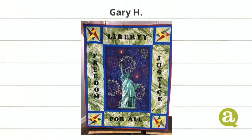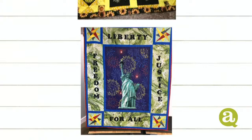First off, this is absolutely beautiful. We have a patriotic quilt by Gary H. And he used what die in the corners? Do you see, Christina? Oh, Starry Path. It was on the tip of my tongue. Starry Path. It's beautiful, and I love the panel in the center. Good job, Gary.